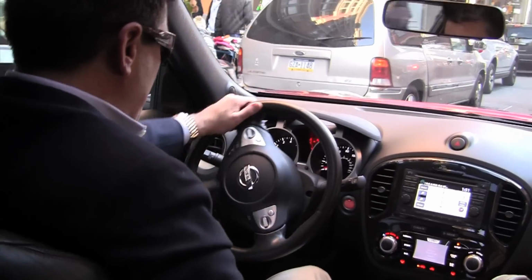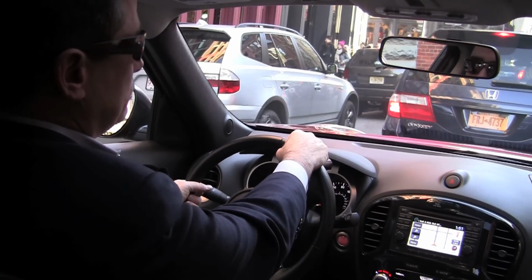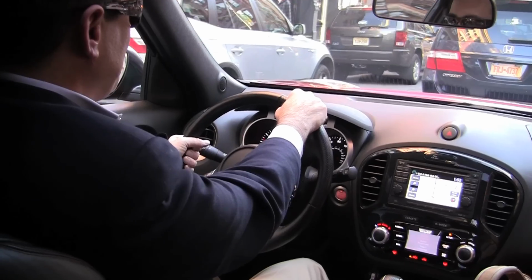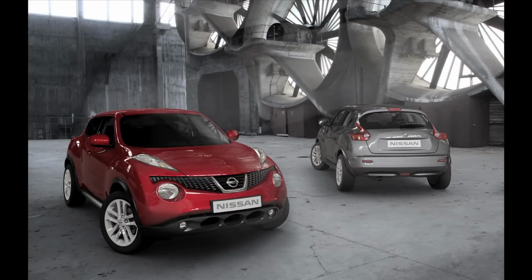Power seats usually allow you to raise or lower them, thereby affecting the headroom and seating position. But, unfortunately, they're not available on the Juke. Additionally, sunroofs usually cut down on headroom. It's a pretty small car. It's actually about 3 inches shorter than the Volkswagen Golf.